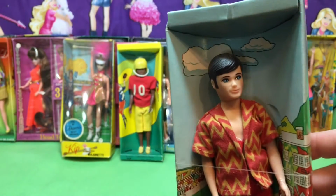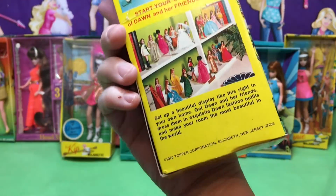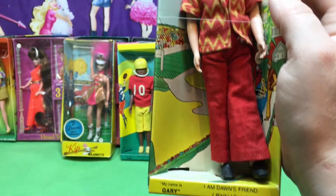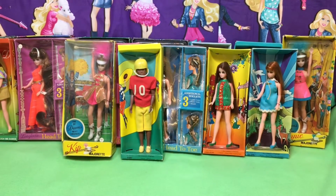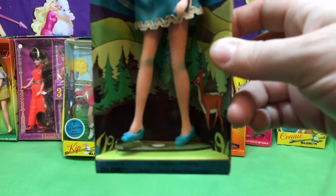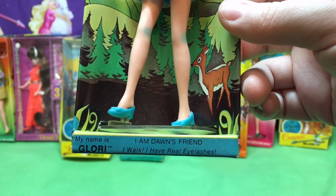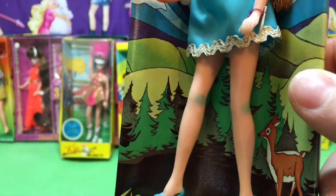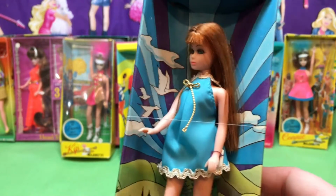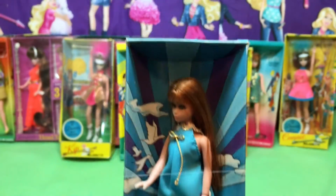This is Gary. He looks like a Gary, doesn't he? Here's the back of Gary, Dancing Dawn and her new friends. And let me show you, they wrote G5. G5? Yep, it's Glory. I walk. I have real eyelashes. You can see she has green knee, which some of the old Barbies also do too. And the I walk thing is kind of neat, and somebody put a price on her.